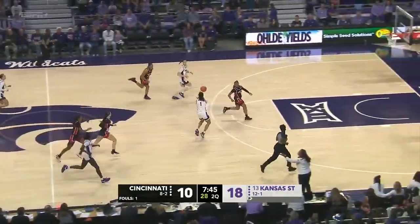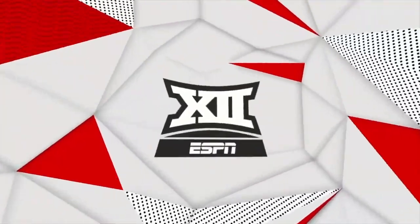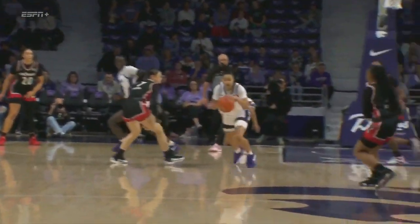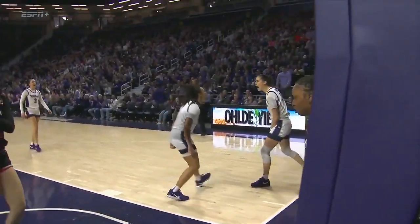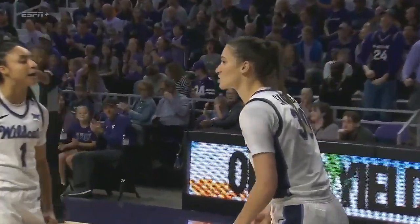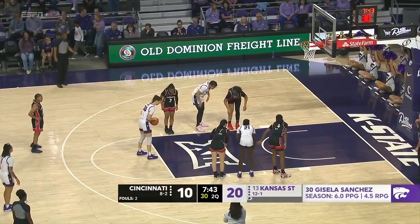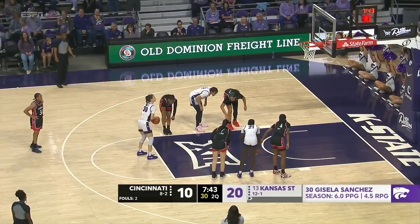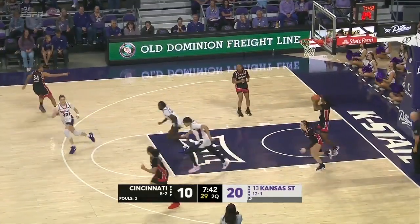Stripped to the wall here is Cincinnati by Walker. Sanchez, 2 dribbles, or 2 steps, no dribbles. But this Kansas State squad all season so far, it has been about the length and speed of their D and not allowing teams to take advantage and to dissect them. It has been stifling from the get-go. One of the best teams in the country so far this year. And as they continue to attack and get out in transition, that's where you make people pay.